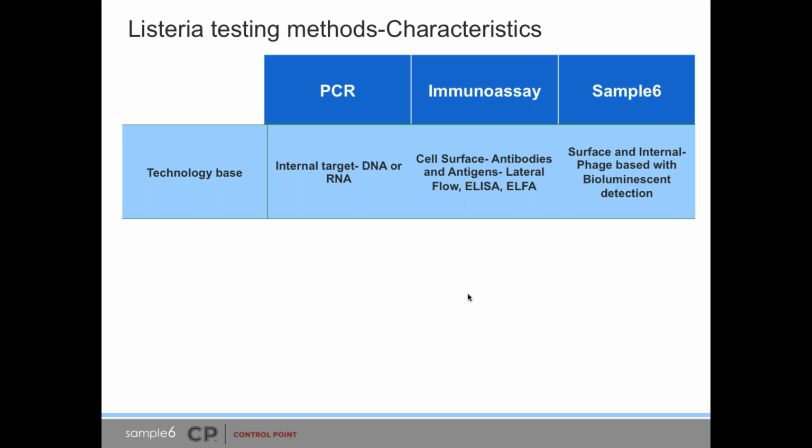Some typical immunoassays out there in the market are lateral flows. These are similar to pregnancy tests, basically the same thing, only converted to Listeria testing and other pathogens. ELISA, alpha, these are also technologies that are used within this immunoassay category.